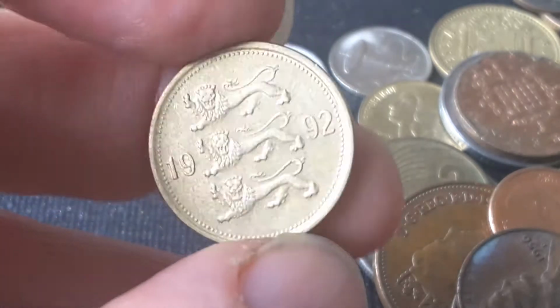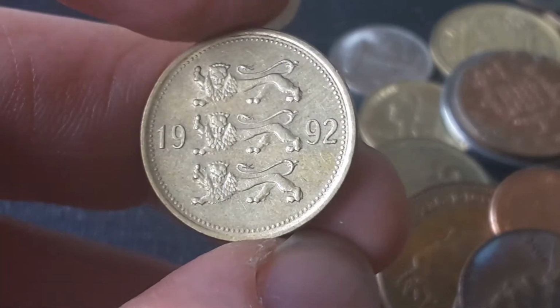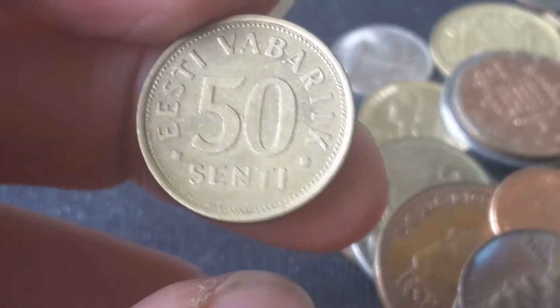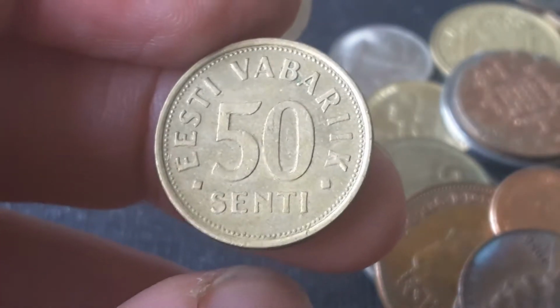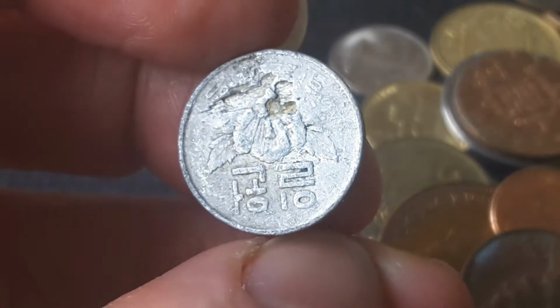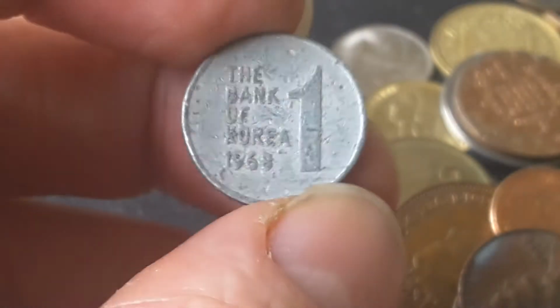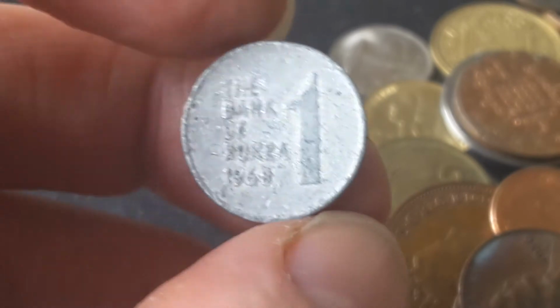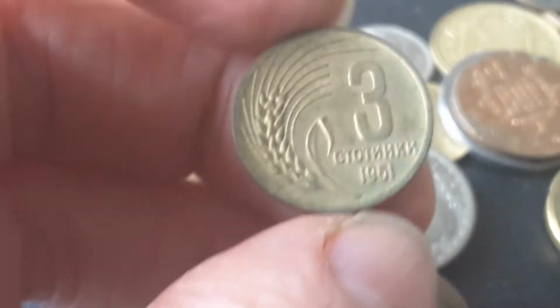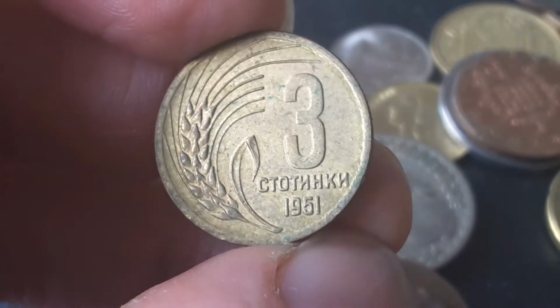92. Now this is Estonia, and turn it around, 50 senti. So it's worth probably about $1. Another coin I don't have, so this is, oh, pity it's badly corroded. Damn, damaged. South Korean 1 won, 1968. I'll keep it as a gap filler, but you know, it's a coin that if you don't have it, just keep it until you get a better coin.